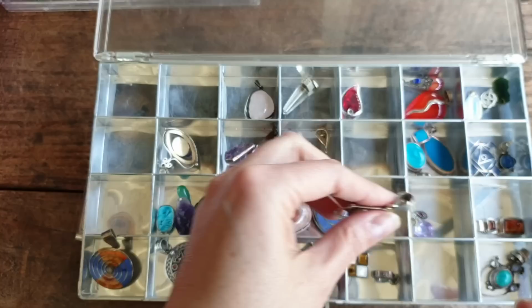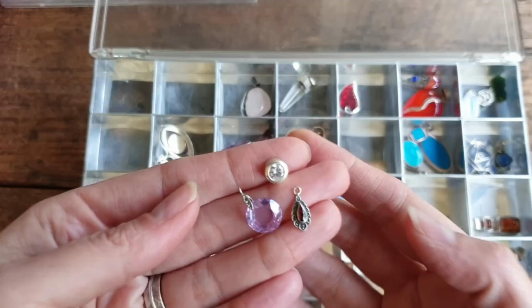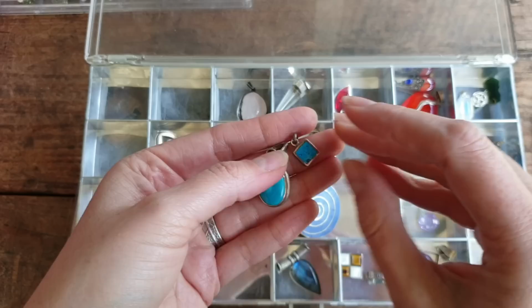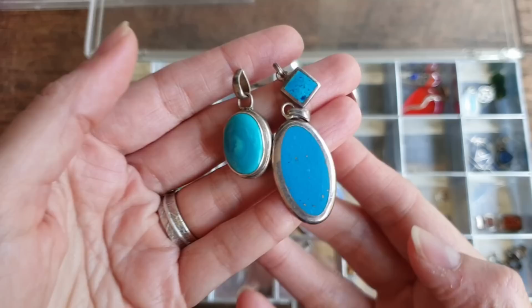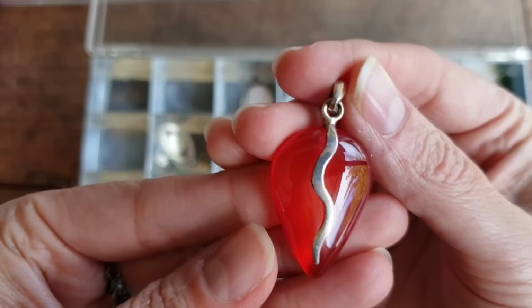Some more little sterling gemstone pendants. Oh, I dropped one. That one's likely come off something else. It's got a little garnet in it. We have two pieces of turquoise, and I don't know what this one on the far side is, but they're all sterling. Two pendants back here. This one's sterling with a lapis, and then this one, is it sterling? Yes, but I don't know what this is.